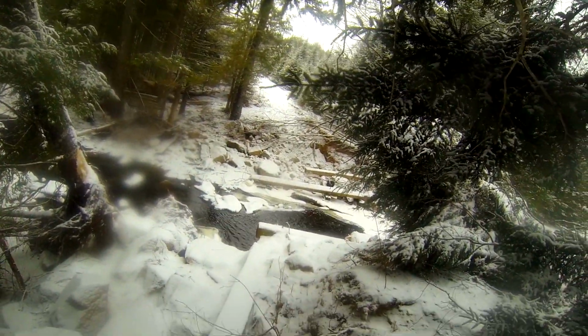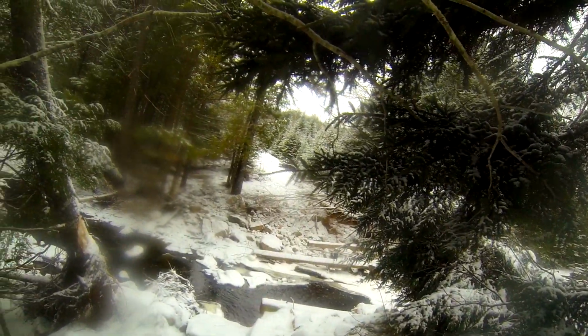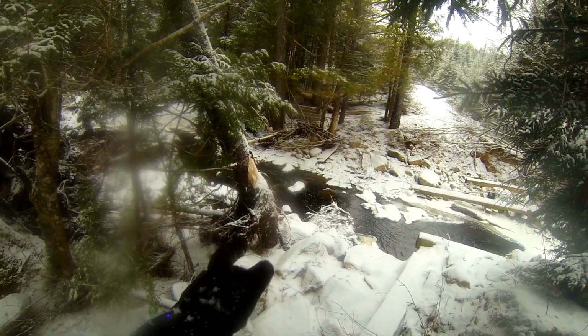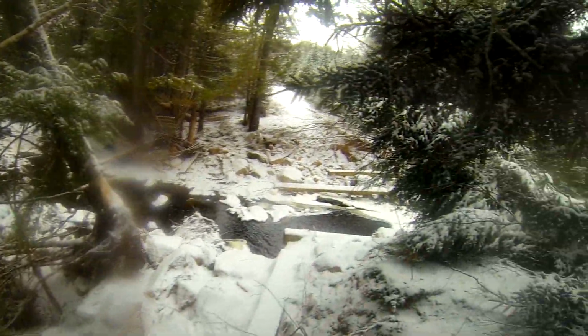Another bridge washed out from the floods. Well, there's the old bridge. It's in the woods. Took out that tree pretty much. Wow.